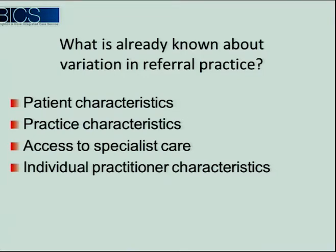We know that there are these 4 things: patient characteristics, practice characteristics, access to specialist care, and then this last one, individual practitioner characteristics. All 4 of these have both factors which are modifiable and some non-modifiable factors. So in patient characteristics, for example, you can't change demography, but you can change things like cultural behaviors. So we know that Eastern European migrant workers have a very different expectation of primary care to the general population in the UK.